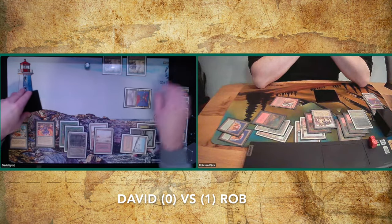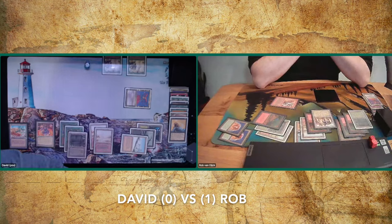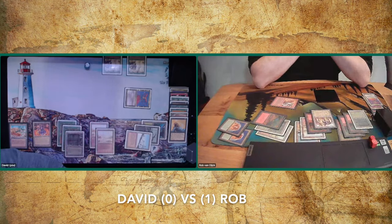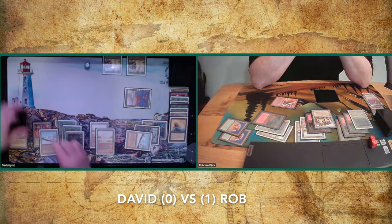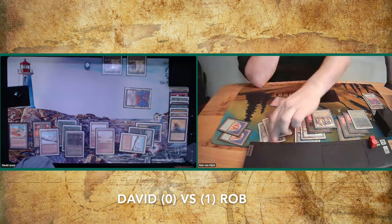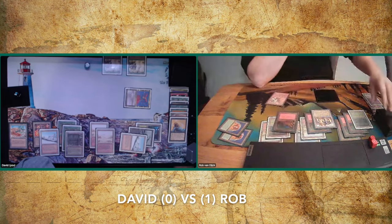Going to use Xena again. Draw the second one. What is he going to find? Is it useful? There's a Taiga. Not useful. One card left in hand. Passing the turn. Oh no.